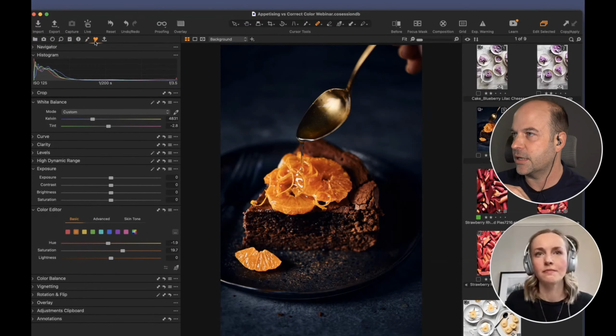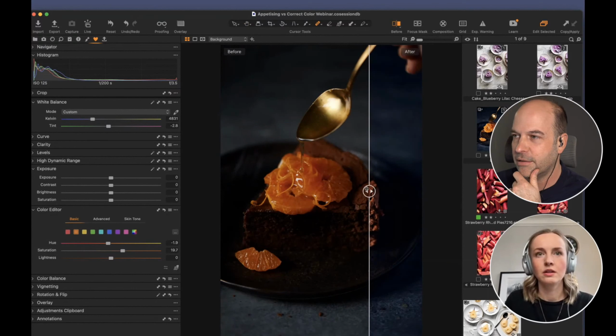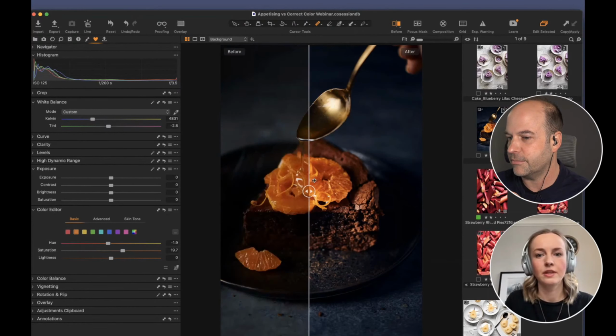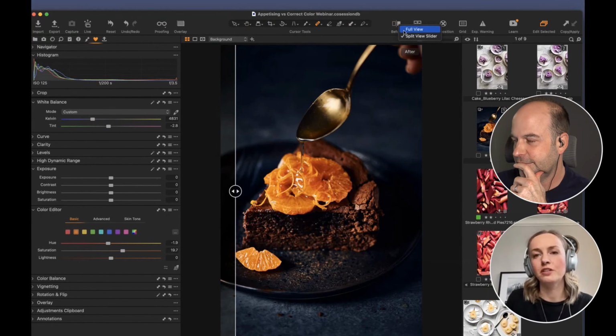And Tracy was asking, is there a before and after view? Yes, there is. You can just click that on so Tracy can see. Yep, there we go, before and after. So simple. And you can shortcut that. You can have a slider like Rachel's showing as well. So with the before and after tool, I prefer to have it in the full view.